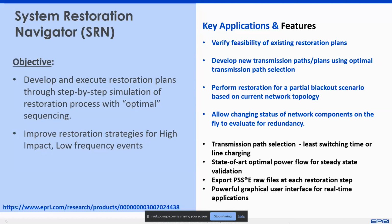Now, a little bit more detail of the system restoration tool. Like I was saying, it's used to develop and execute the restoration plan. It can also be used to verify your existing restoration plan and look at what happens if different conditions change, and how that will impact it. Just having one restoration plan might not work in case of certain extreme weather conditions. So this will definitely help improve the restoration strategies, especially for low frequency events where multiple transmission lines or multiple facilities are unavailable. This is a steady state tool, and the dynamic portion is currently not included in this analysis. Next slide, please.